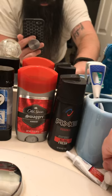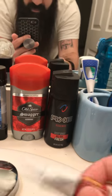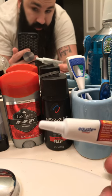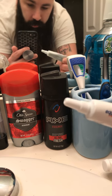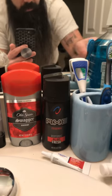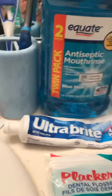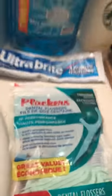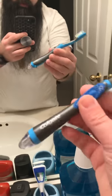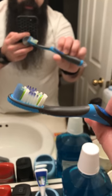For tooth care, right now I am suffering from some toothache issues, so I've picked up the Walmart brand Orajel. Super jelly, so do not just squirt this in your mouth, otherwise you'll end up eating it. We have Ultra Bright toothpaste, Plackers floss things. You gotta have an electric toothbrush. Me, I prefer not to have expensive. This is Colgate brand. Gets the job done.